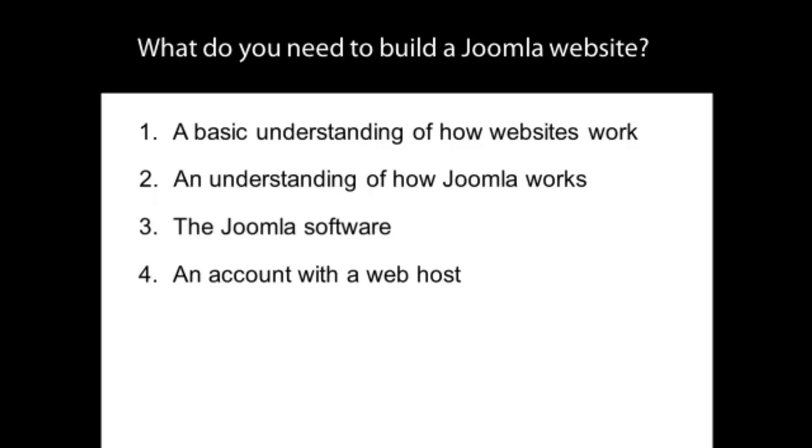There are two parts to a Joomla-powered website. The front end is the collection of finished web pages, and the back end is where the page contents and other functionality is created and maintained. The Joomla back end is usually referred to as the administrator, and that's the term that's going to be used throughout this training.